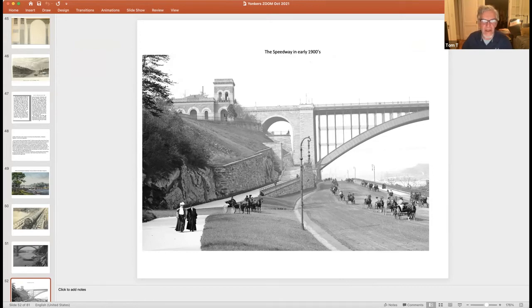The stone building on the upper left is actually a pump house or a gatehouse for the new Croton Aqueduct, which crosses under the Harlem River here and was tunneled under the Harlem River by 1890. And that was the new aqueduct that delivered larger amounts of water to New York under greater pressure.